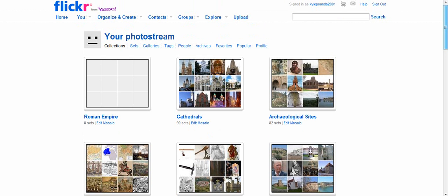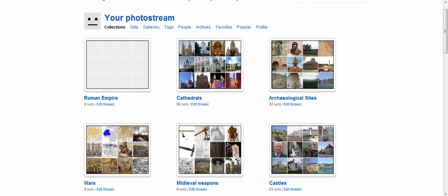So anyways, these are all of my different sets. I have Roman Empire, collections. You have a collection, then inside a collection you have a set. So it's kind of like a folder and a folder, but you can't have a folder and a folder and a folder. So, I guess you have to click on it; it says there's 8 sets.